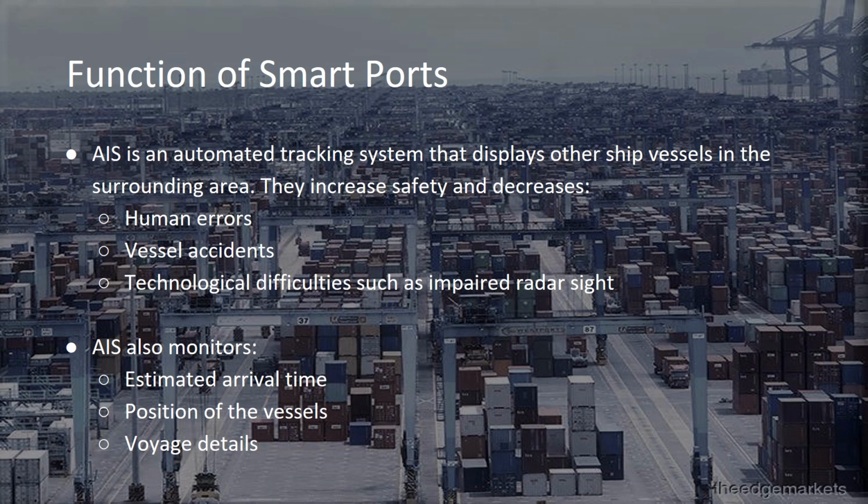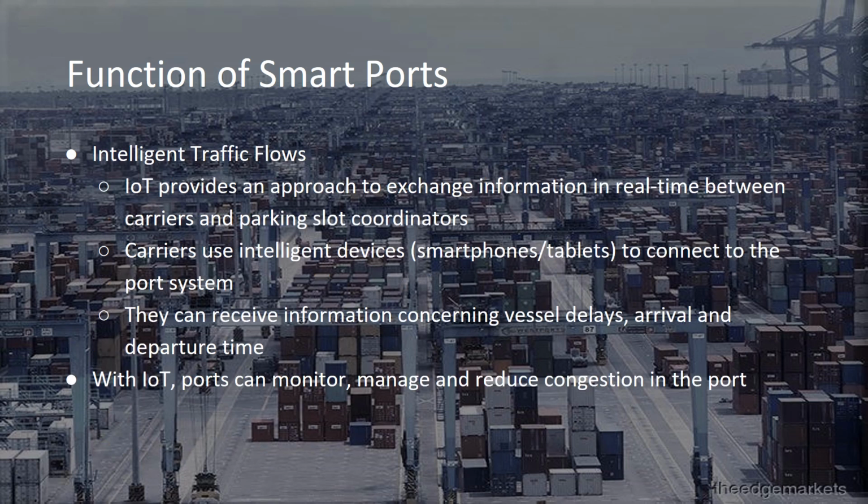The AIS for ships was developed as a system to make ship traffic safer by avoiding accidents such as human errors, vessel accidents, and technological difficulties such as impaired radar sight. The AIS can also monitor the estimated arrival time of each ship, position of the vessel, and voyage details. Next function would be traffic flows.